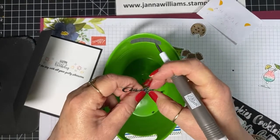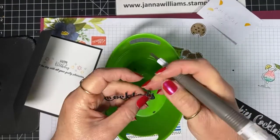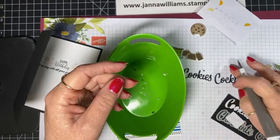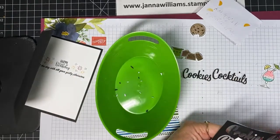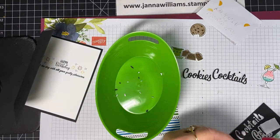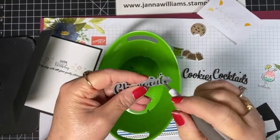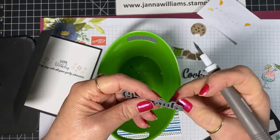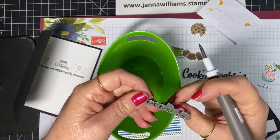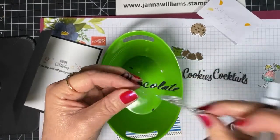I think when you're using any really fine detailed dies that the adhesive sheets come in handy for that kind of stuff when they're very intricate. Okay, there's two. And I think those are the only ones that have any dots. And something else you can do if you lose a dot for a letter, you can always dot your eye with a rhinestone.